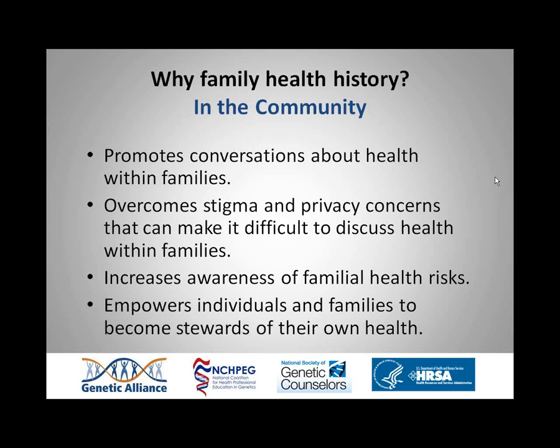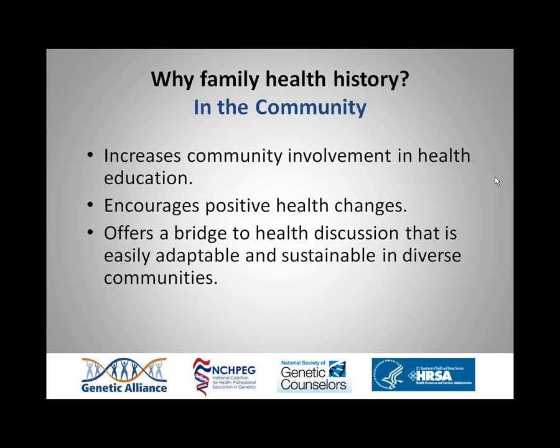their care. So the family health history is one of the only things during a visit that a patient will come into the office knowing more about than their doctor because it's theirs. This gives the patient a level of authority for the interaction and can create more of a dialogue. So it empowers people to be the stewards of their own health and to really participate.